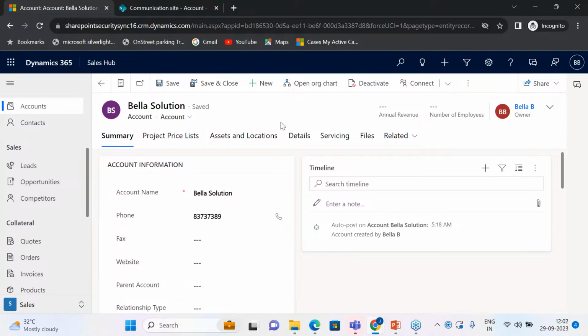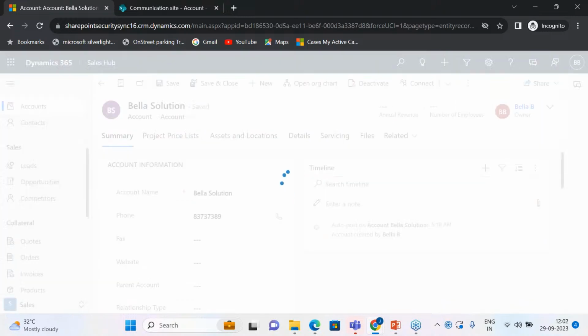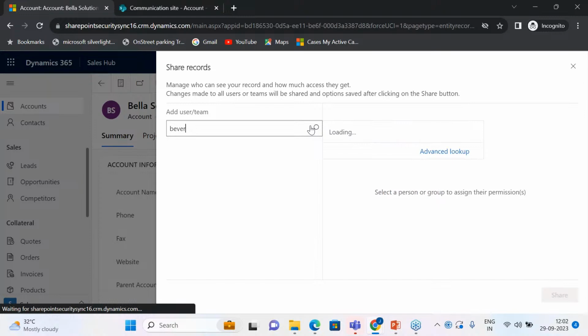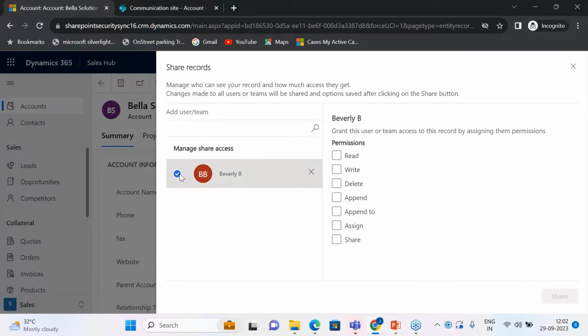So for that, Bella will share this record with this particular user. Let's say, for example, Beverly is the other salesperson we have taken. So let's share. And this is the important piece over here: the privileges that you give to the users in the CRM should get replicated in SharePoint for this Beverly account. So let's see whether that's the case or not.